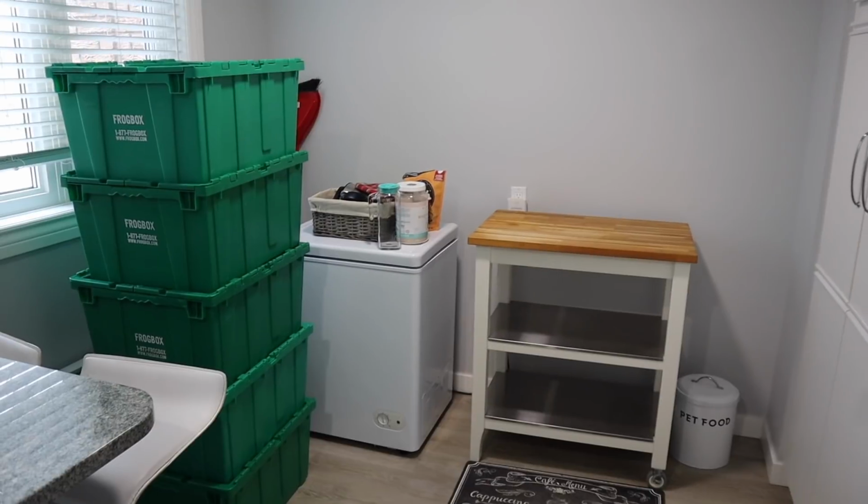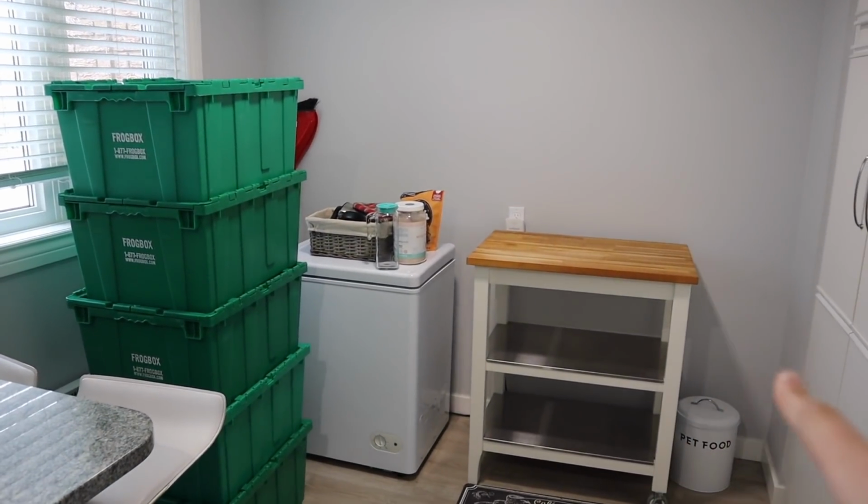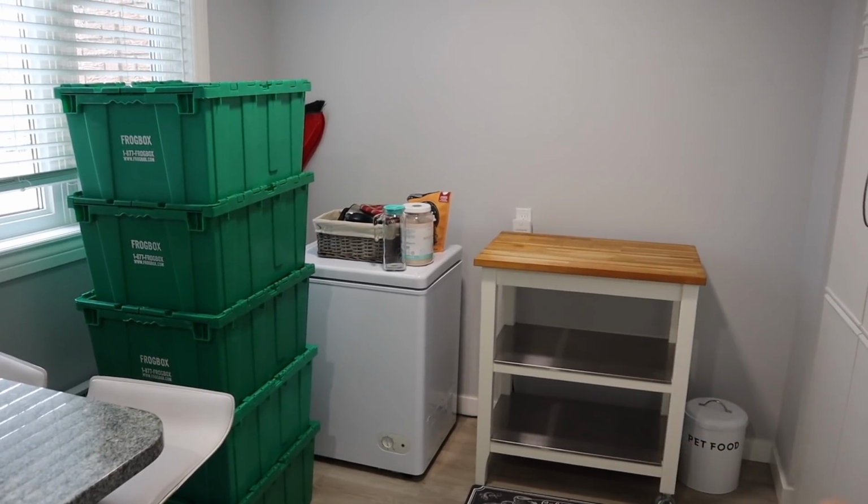It's 2:30. I need to start getting ready for work. This is the current setup in the kitchen. I took everything off the bar cart because someone messaged me that they want it, so they're gonna come get it tomorrow, which is amazing.